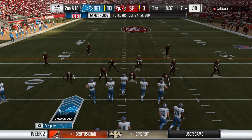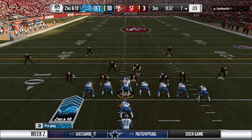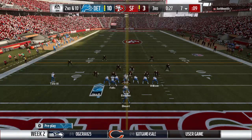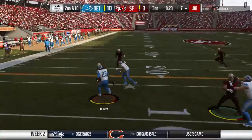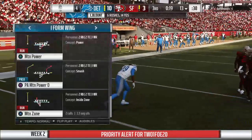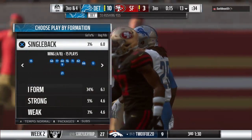Blunt got to show me something, man. Again, here's Blunt. Come on, bro. Ain't no reason you should have trucked that man. He was coming off a block. A 6-yard pickup on the ground that time, and that'll make it 3rd and 4 coming up.